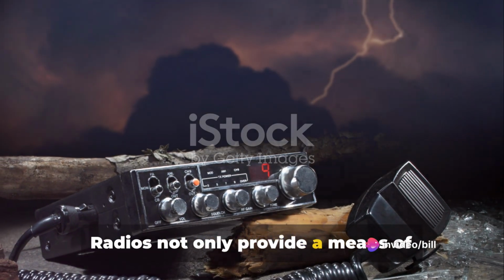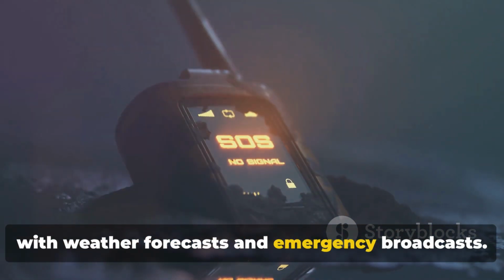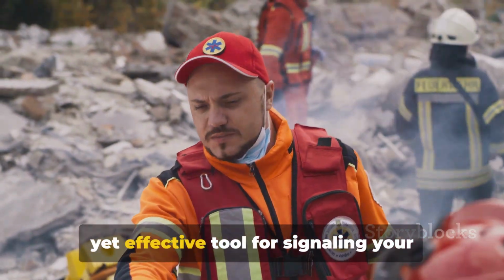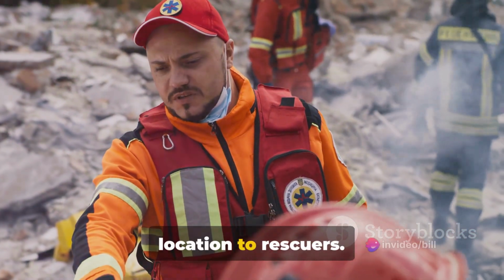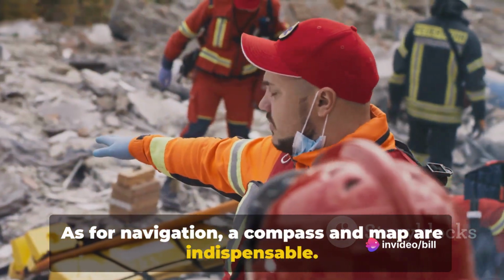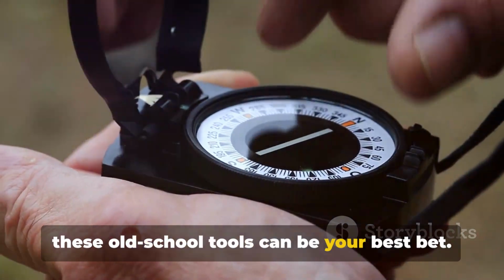Radios not only provide a means of communication, they also keep you updated with weather forecasts and emergency broadcasts. A whistle, on the other hand, is a simple yet effective tool for signaling your location to rescuers. As for navigation, a compass and map are indispensable. Even in this age of GPS and smartphones, these old-school tools can be your best bet.